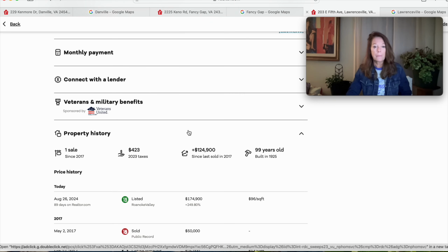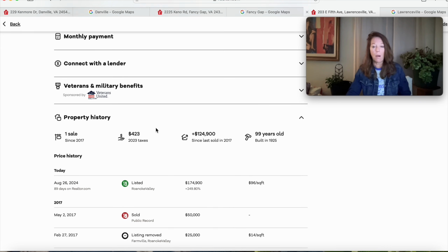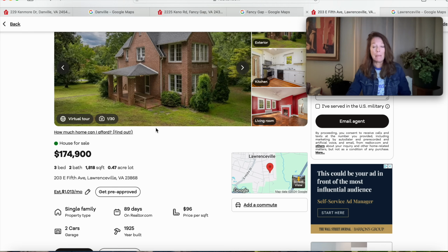Fabulous. And this was, let's see here, there's some history on this one. It was listed and removed for says $25,000 in 2017. Then it was sold in May of 2017 for $50,000, and now many years later, 7 years later, they're asking $174,900. It's 99 years old. Wow, gorgeous property right there. I got to say that that may be one of my favorites.